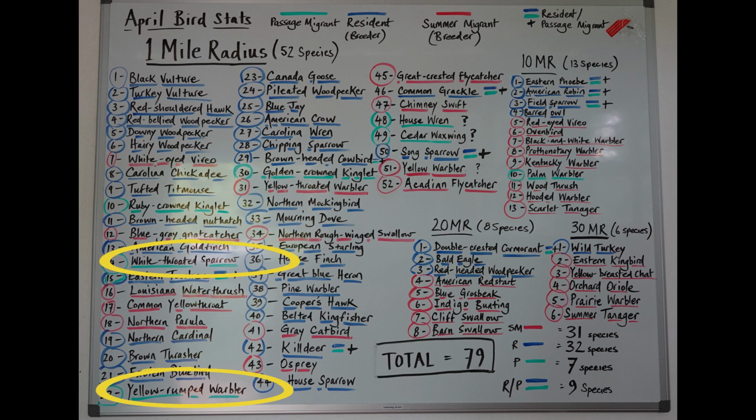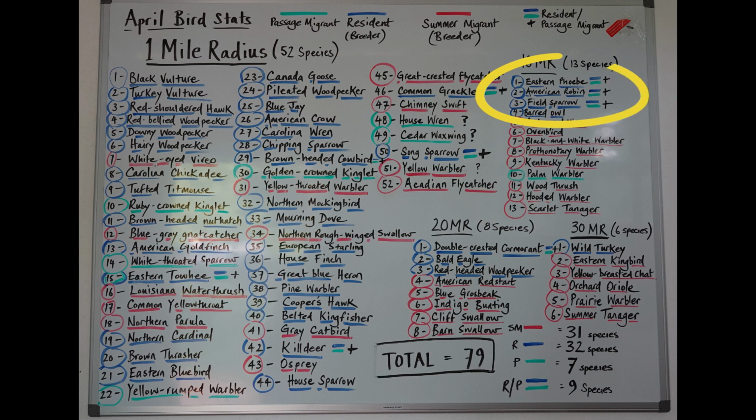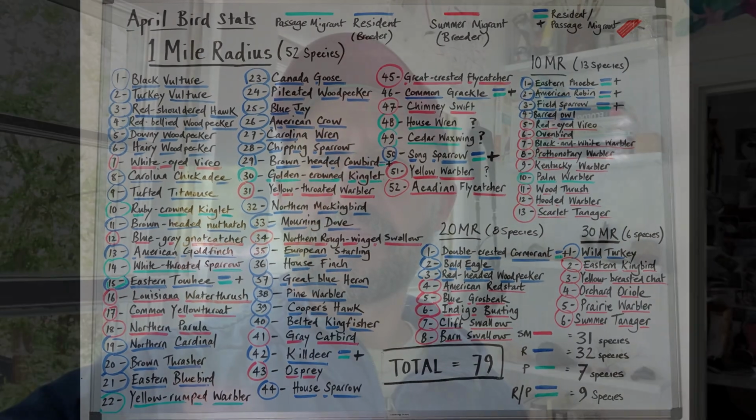And just to confuse things, there are the resident, apparently sedentary species that also migrate north. Some of the population stay and some migrate, and these species are colour-coded blue and green. And these include the American robin, common grackle and song sparrow. We had 9 species that fell into this category, making up 11.5% of our total.